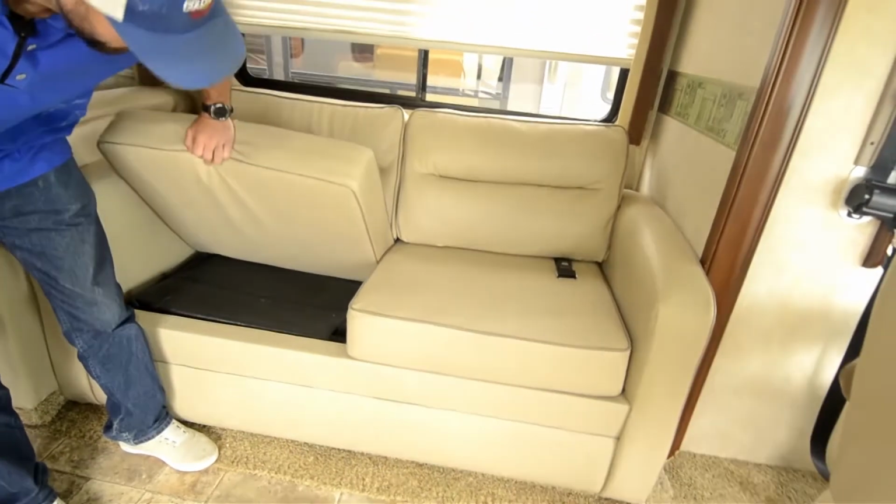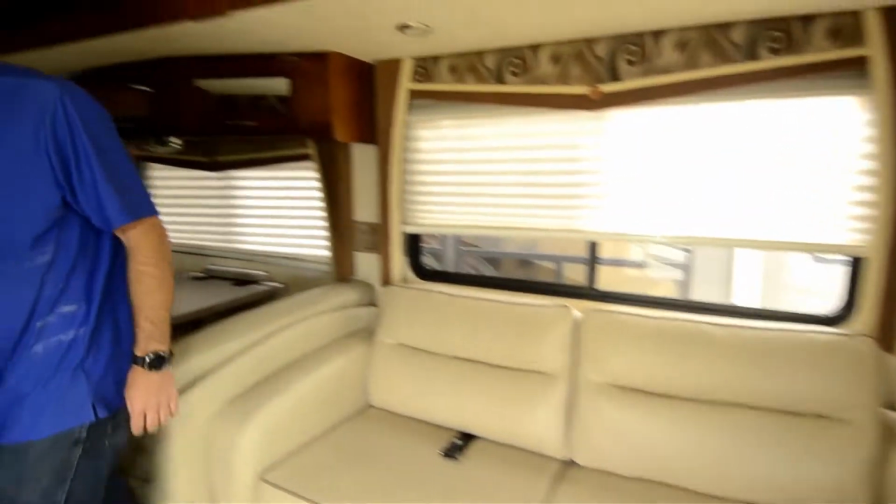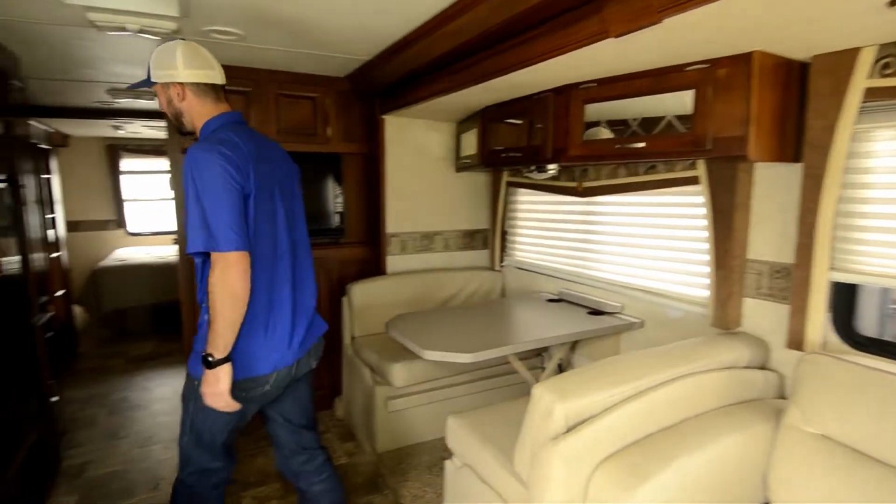This here is buckled. You can legally ride here as you drive, and you do have a pull-out bed underneath to sleep extra, which is not really a problem with this rig, is sleeping extra.